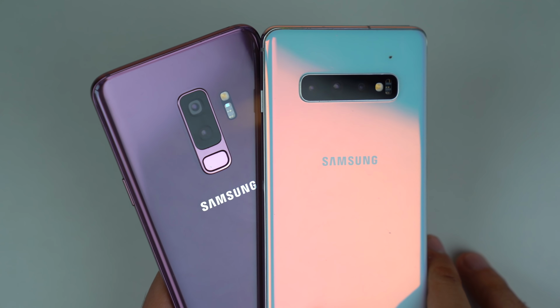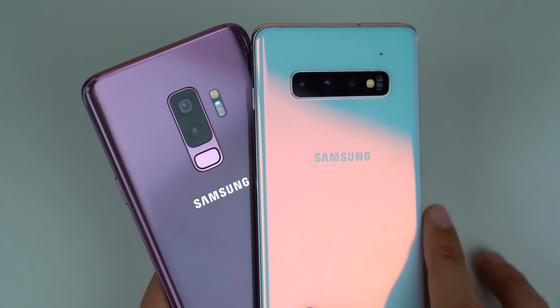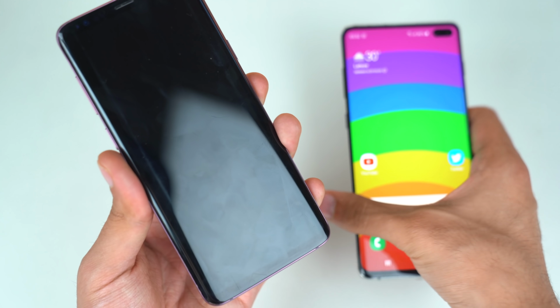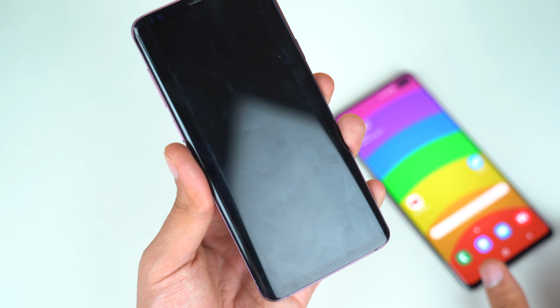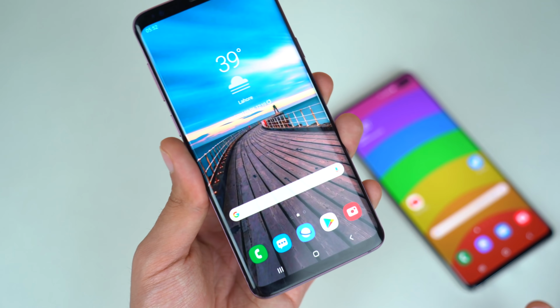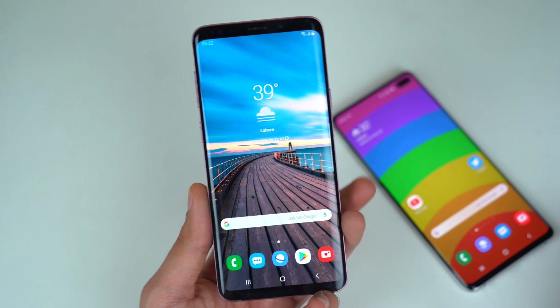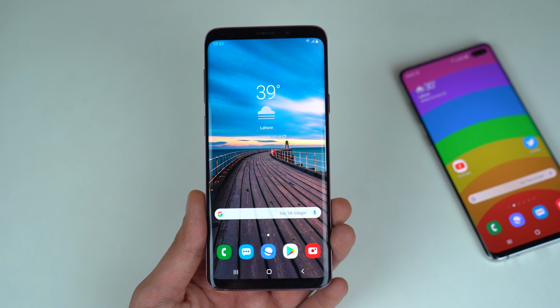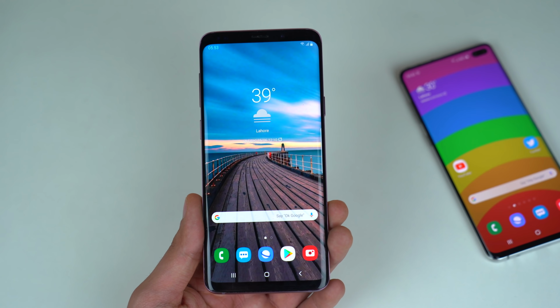Now speaking of the fingerprint scanner, the S9 Plus has the best physical fingerprint scanner on a phone. May not be as fancy as the Galaxy S10 Plus in-display fingerprint scanner, which by the way is really improved, but here this works all the time as well, pretty much 99% of the time. It's definitely a better fingerprint scanner than the ones we have seen inside the mid-range Samsung phones, the optical scanner.